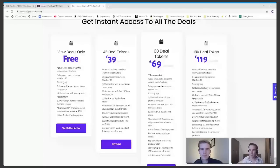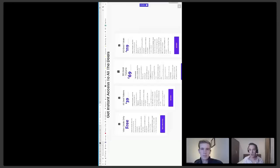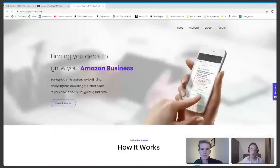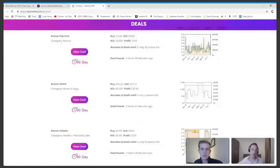So let's go through and actually have a look at some deals. I'm just going to come up and go into the deal section itself. So this is the page that I was on a minute ago, and this is what you're going to see. When you come in, you get a list of all the different deals. Now, you can go through pages and pages of these.